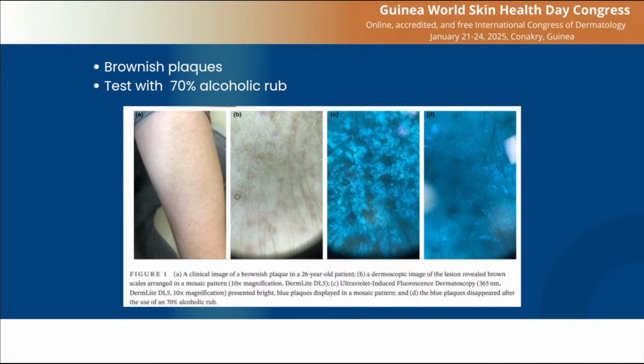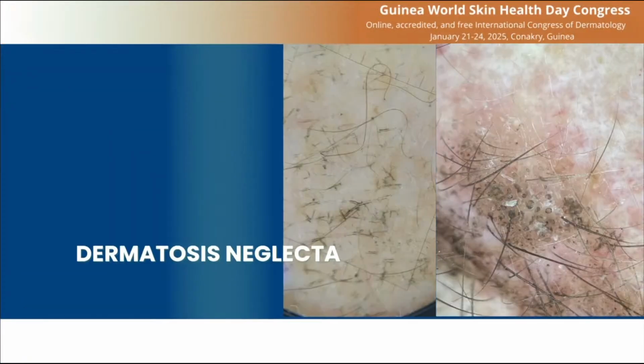One striking feature is that a simple test with a 70% alcohol rub results in the disappearance of the plaques, which is clearly visible under UV light. It should be, of course, distinguished from dermatosis neglecta, where the accumulation of dirt is clearly visible in the skin markings. Dermatosis neglecta may also appear as irregularly distributed cornflake-like dark brown scales.